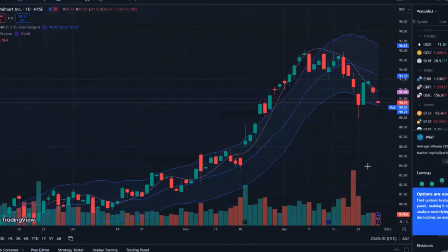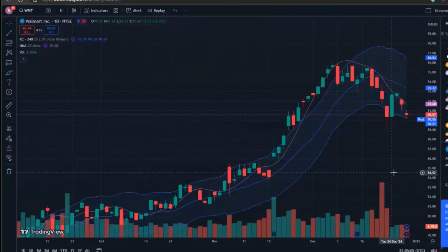Let's take a look at Walmart, sticking to this Dow theme that I'm on. The chart looks bullish overall, even though it has been in a decline through most of December. We retested the hull moving average. You can see here where it crossed that line and basically the next day rejected right here. And that move down continued. And we're now once again retesting this lower Keltner channel at 90.21. So we're still above that line.